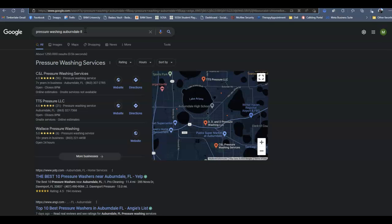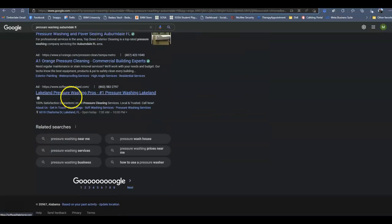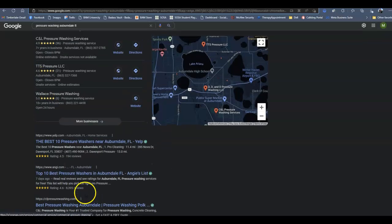It's very important because these are going to be the keywords that are people that are actively searching to make a purchase of a product or service. It typically looks like either a product or a service along with an area. Now, when someone searches this, they're going to see the top 3 businesses in maps and the first page of organic URLs.